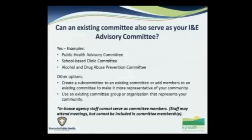So some examples of this, and these examples specifically did come from Oregon. So I want you to know that they may call their groups and committees differently than we do. So you may be able to look at this and think of committees that you have in your health department that are similar, that might match those types of descriptions or some other ideas or things that aren't on here. But the examples they gave were a public health advisory committee that you already have, a school-based clinic committee, or an alcohol and drug abuse prevention committee.